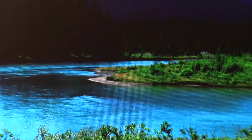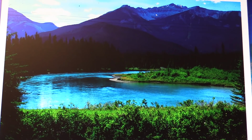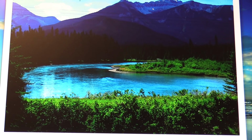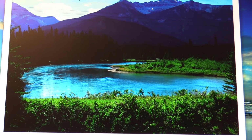You want to see a river? How about this for a river? And setting. Does anybody out there know where this is? Fabulous, fabulous trip I went on doing photography all the way across the country.